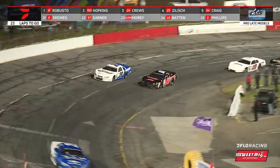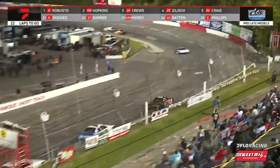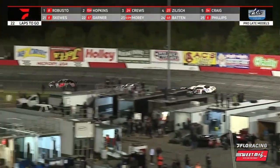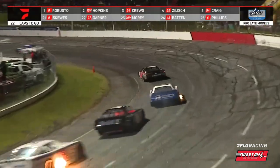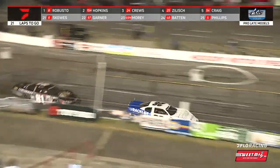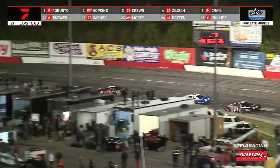The unfortunate reality for Zilisch is Dawson Sutton continues to trade paint with Matt Craig, who moves him out of the way. Sutton gets a shot from behind from the super late model champion to fall back another spot and out of the top 5. Oh, you can see Sutton lit up the back tires. He desperately wants to get back to that 54 if he can. And McDonald, I think, kind of followed him up into the outside while they're off in turn 2.